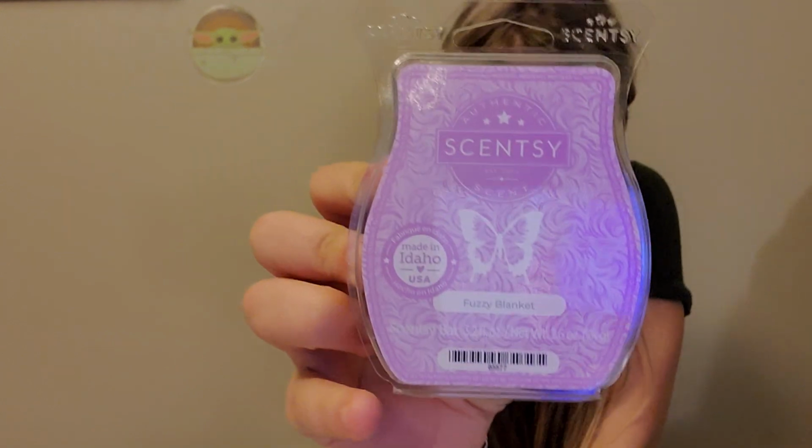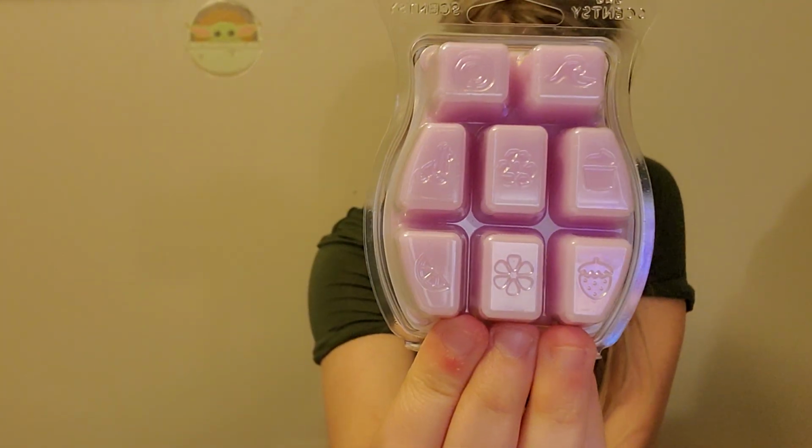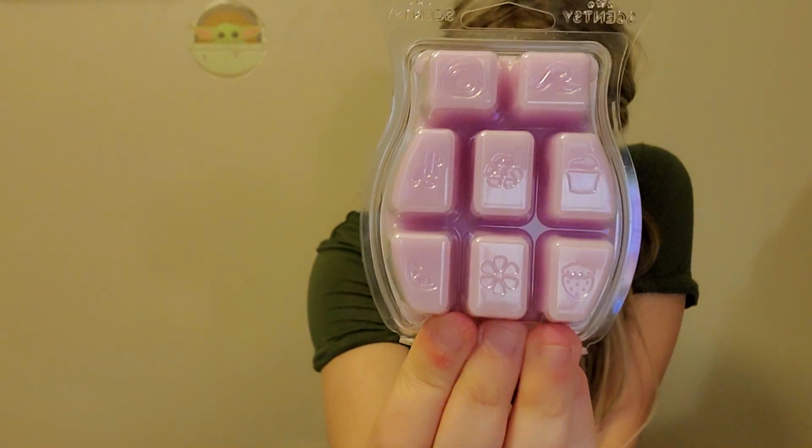Anyways, going on to the next one, we got Fluffy Blanket. This is a purple lavender colored wax, and this is lavender, sandalwood, and sweet honeysuckle. Actually, the day that I'm filming this, I might be putting this one in, being that it has the sandalwood in it. Kind of thought about that, but we'll see.